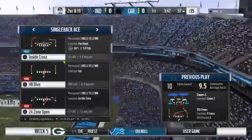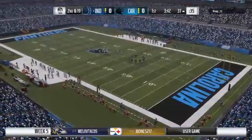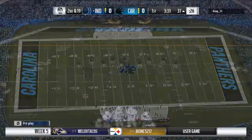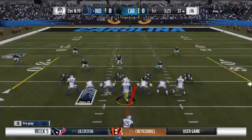And it takes another down off the series. But the biggest one of all, do you want to tell the guy who just got the sack that it no longer counts? No. No, not at all. Now they face a 2nd and long following the holding penalty.